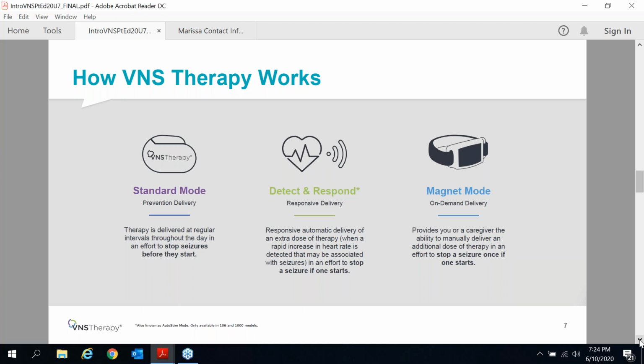So this typically looks like a number of seconds of the device being on, that stimulation being on, like 30 seconds or so, and then a couple of minutes of it being off. So 3 minutes or 5 minutes, whatever your doctor decides is best for you. So it's cycling on and off, just while you live your life, while you sleep, everything like that. So again, the goal with this part of the therapy is to stop those seizures before they start.